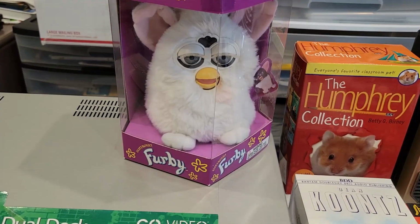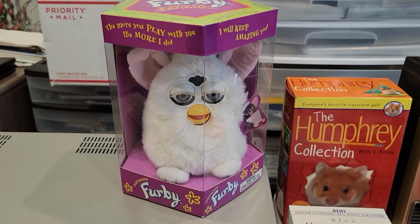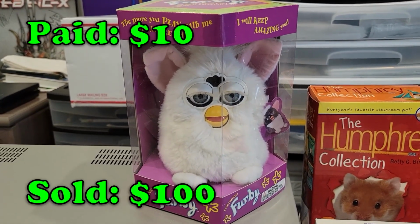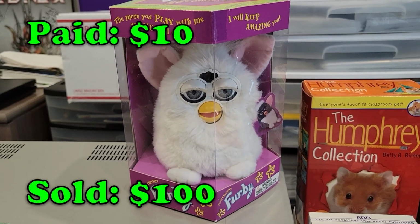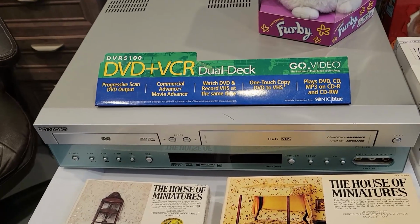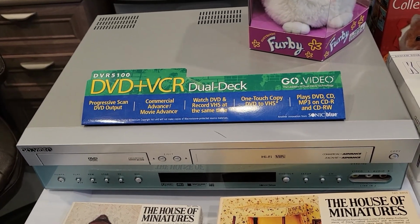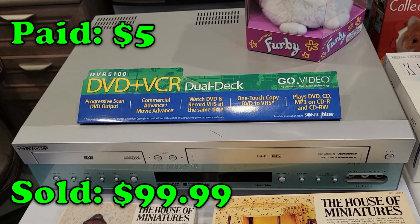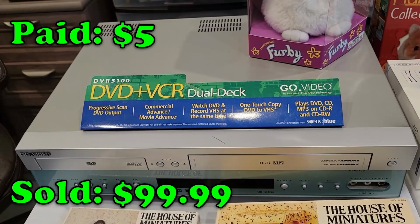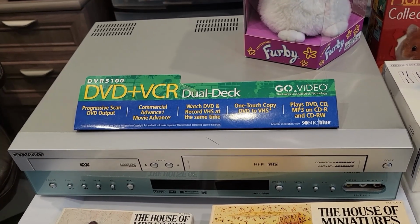But let's take a look at what's sold. All right, let's start with some of the big stuff. I sold Mr. Furby here. He is a first edition original, sold for $100, free shipping, and I picked him up for $10 at a yard sale. What he's sitting on is a DVD VCR combo unit. I ended up selling this one for $99.99, and I paid $5 for this at a yard sale. Everything works good, so I'm all good to go there.